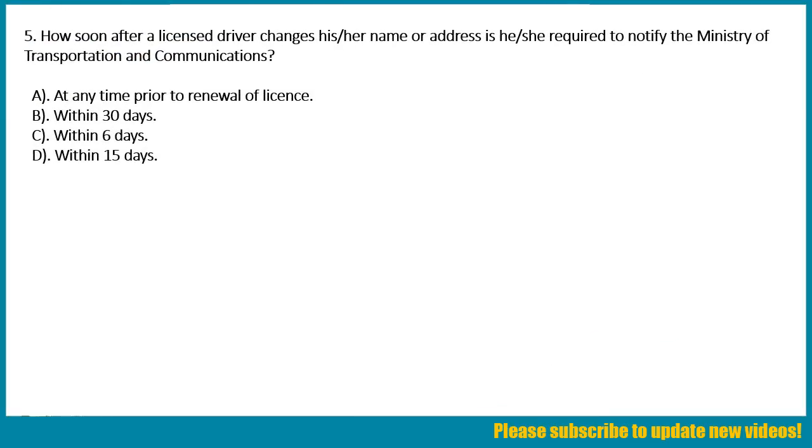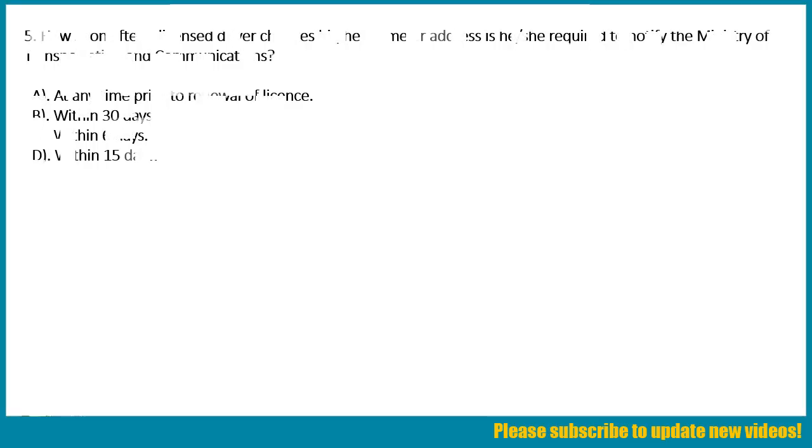Question 5. How soon after a licensed driver changes his or her name or address is he or she required to notify the Ministry of Transportation and Communications? A. At any time prior to renewal of license. B. Within 30 days. C. Within 6 days. D. Within 15 days.